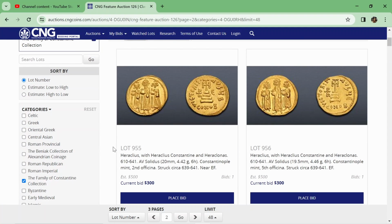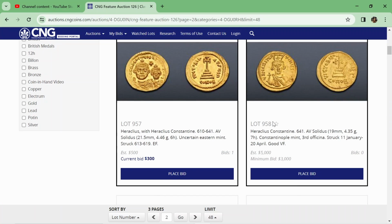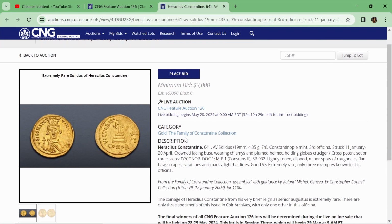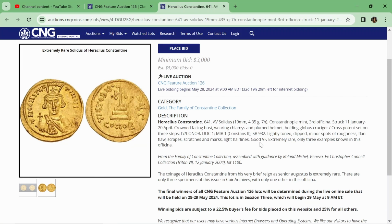Their collection pretty much is the Byzantine coinage of the sale. I think they've got four or five coins in the actual Byzantine selection, but this is pretty much it. You look at that Heraclius Constantine, you don't see him very often either. Wow. I don't know about the officina, that oftentimes inflates rarity, but at least they say extremely rare, three examples known with this officina. But I'm pretty sure he's quite rare overall.